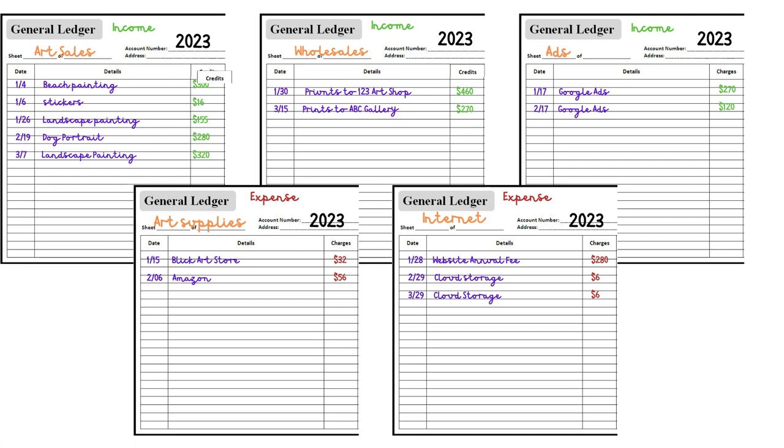Now, this last way is for when your business starts to pick up steam and you need a bit more organization. And this one is really good for paying your taxes at the end of the year, or if you are even going to hire someone to do your taxes for you. This way, you have everything right where it needs to be. And in this way, you're probably guessing each category of expense and each category of income has its own page in the ledger, and you use this throughout the year. So each page would be used for the whole year.